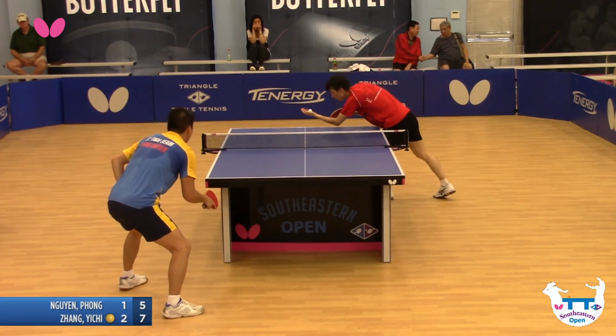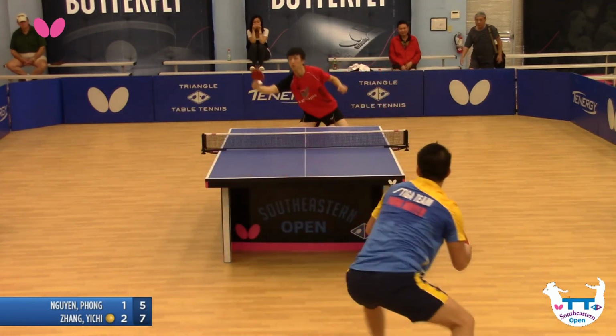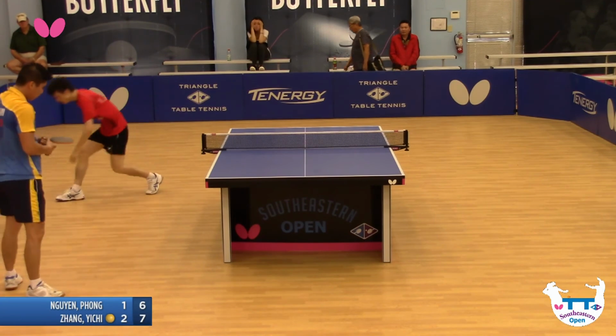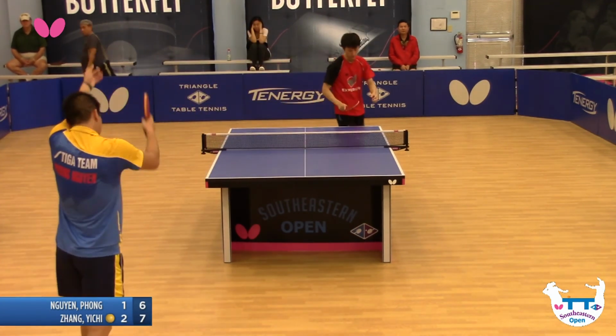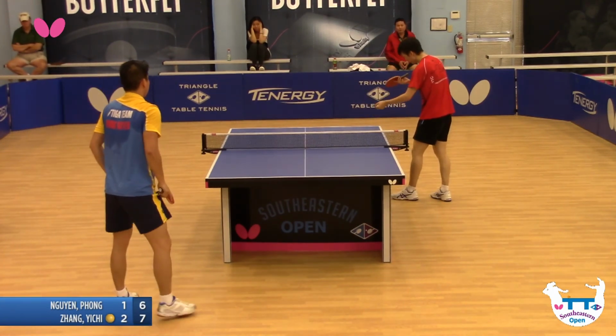Every game is decided by a 2-point margin. Let's see. Oh, beautiful block on that forehand. It always seems like Phong won't get there, but somehow, some way the ball makes it on the table. It's very tricky for players.